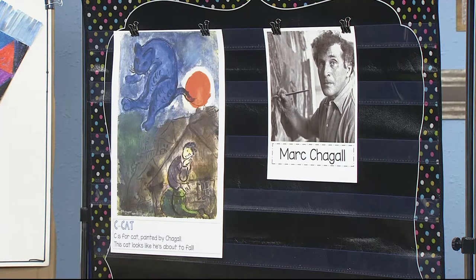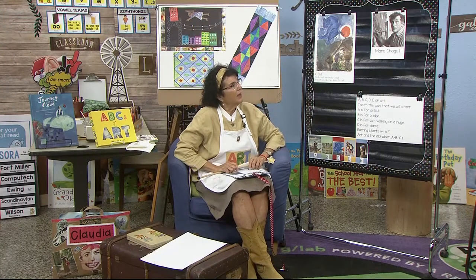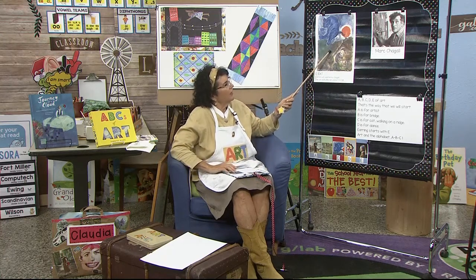And one of the books that TK uses is called Journey on a Cloud, and I have it over on the side, so when we go to say goodbye, you can take a look at that book. And it is a book that tells everything in shades of blue. So we know that Chagall loved the color blue.